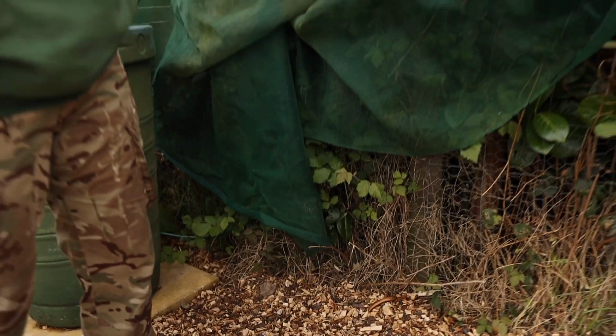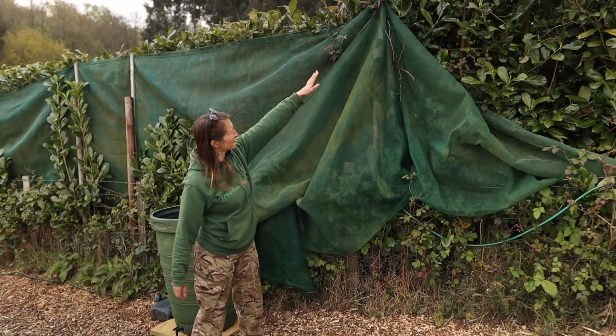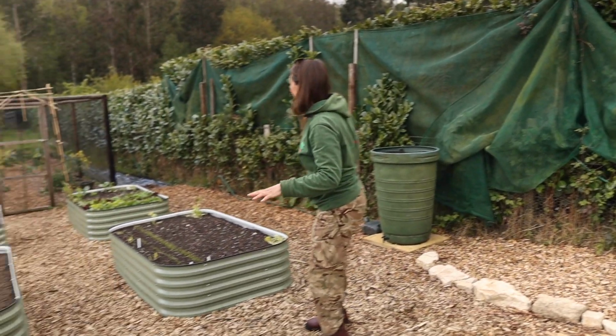Another job that we must get around to is taking this net off now. This has been here since before this hedge grew up. So yeah, we must do that. That's just a little tidying up job.